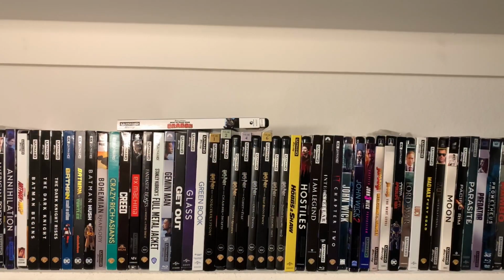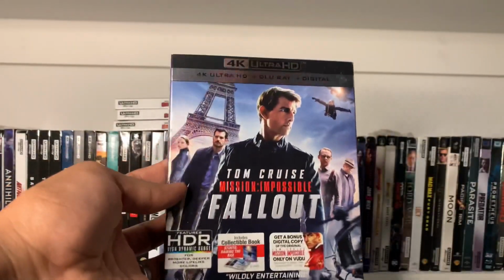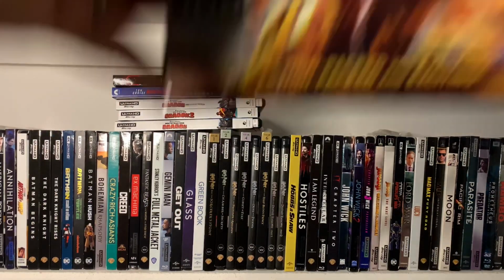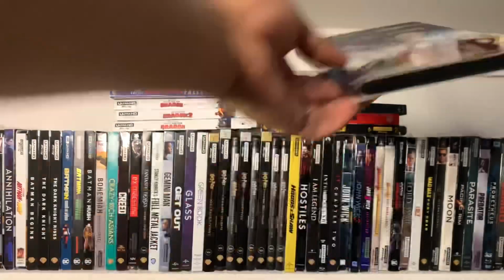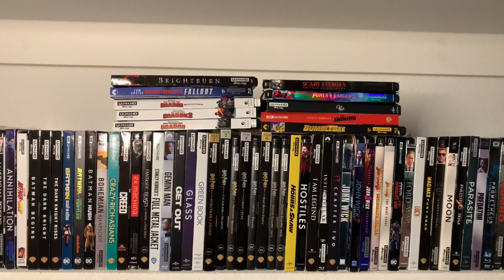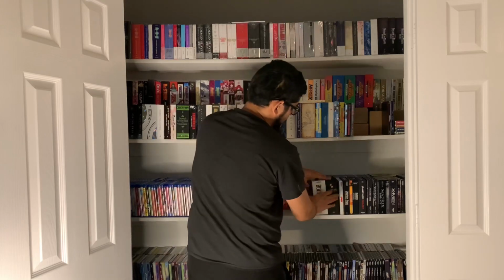Here are the ones that I'll be selling off. How to Train Your Dragon trilogy. Have the steelbooks for those now, so I don't need these slipcover editions. That was actually a duplicate. I had another one already. Brightburn, didn't enjoy it too much. I don't think I'll be watching that one again. Same thing with Bumblebee, Shining, and Us. Oh no, sorry. Actually, Bumblebee I did enjoy, but I got the steelbook for that one. Let's see. That was it.